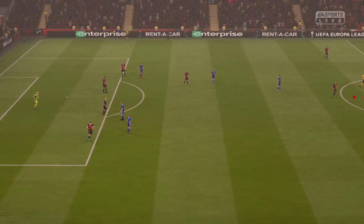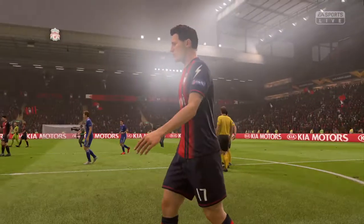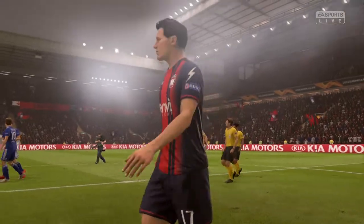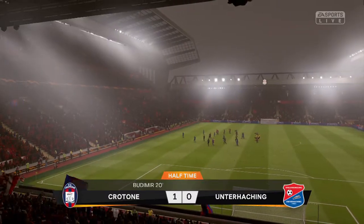Half time, and from the neutral point of view, a cracking first half in this UEFA Europa League final, Lee. Well, from everybody's point of view, it's been an absolutely brilliant game. I've enjoyed every single second of it. We've had incident, we've had tactics, we've had all sorts, confrontation. Bring it on.